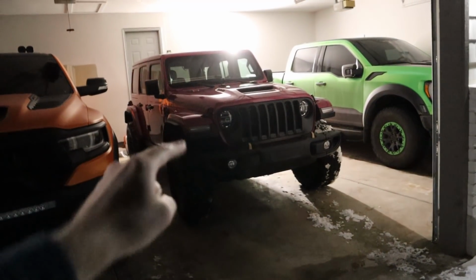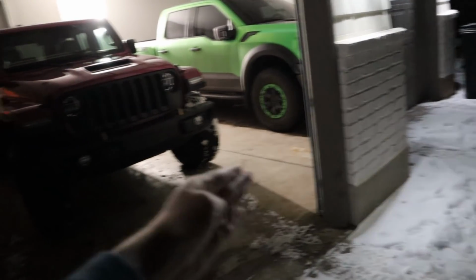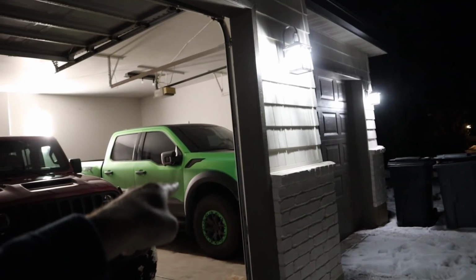I can pull the Jeep out as well. It's a very, very tight fit for the Jeep. I feel like an awkward turn and everything, but I can make it out of the door, and I can also pull the Raptor out if I want. So not only do I have all the vehicles in the garage, but I can easily pull out every single vehicle without having to move another vehicle. And I know, super lame, but I'm super excited about it because I think that's pretty cool.